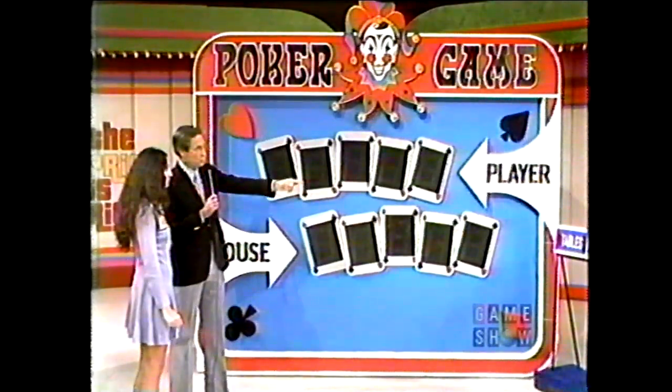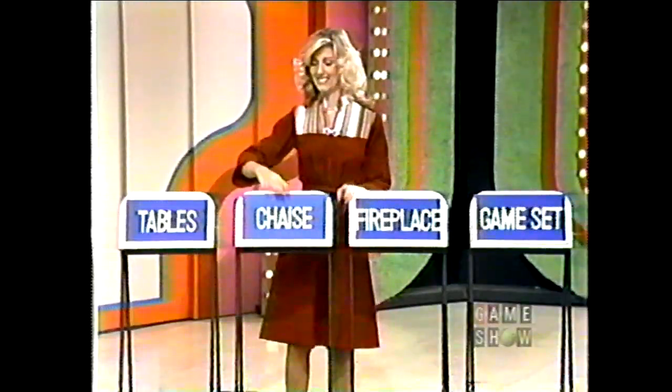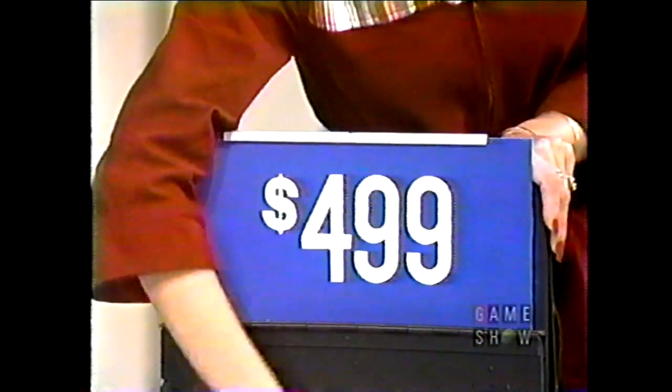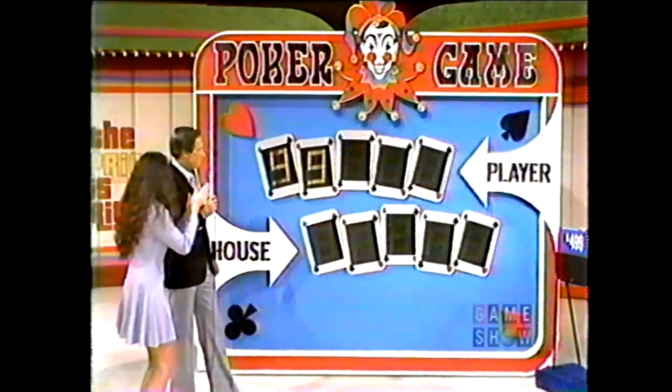Now, which one of those prizes do you want to start with? The chaise. All right. How about it? What's the price of the chaise? $420, not even a pair there. If you make a better hand for yourself than you leave for the house, of course you win all four prizes. Now what? The table. How much are they? $499, so she has a pair of nines and a pair of fours. Pair of nines, pair of fours, and a deuce down there, I guess.